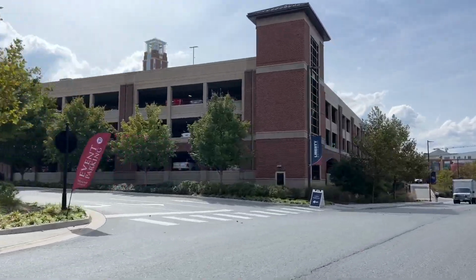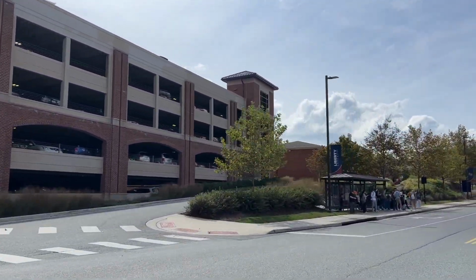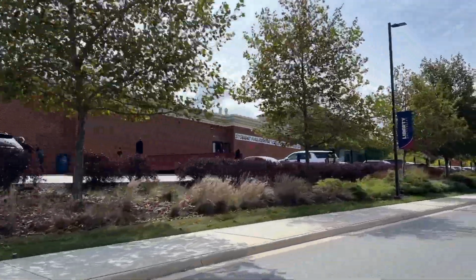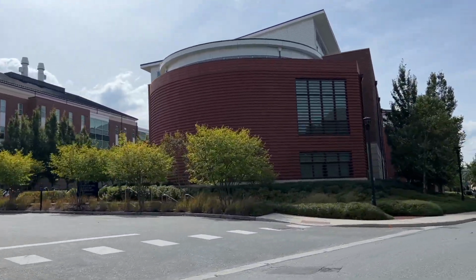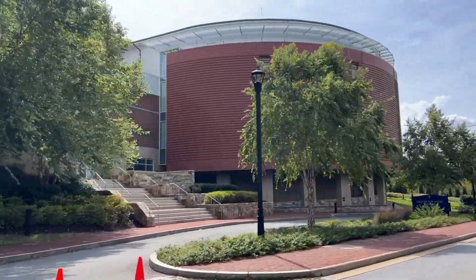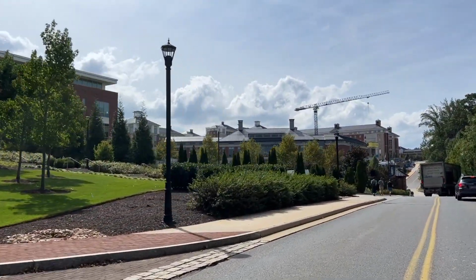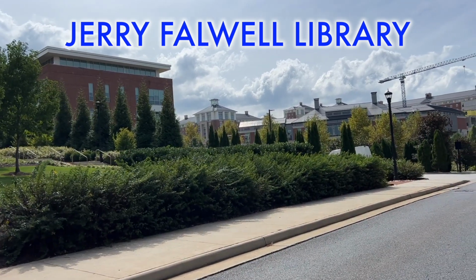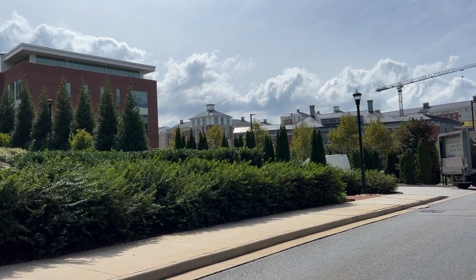Off on our left-hand side as we drive around the back side of campus, we have a smaller parking garage here. Student Mail Center now open. That is the old dining hall. And then right here we have the Music and Worship Center, the rounded building. Science Center off to the left. The library right here off to our left. And tucked away a little further back from the library on the left-hand side is the Liberty Arena and the Vine Center.